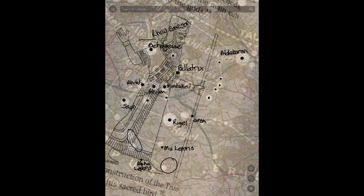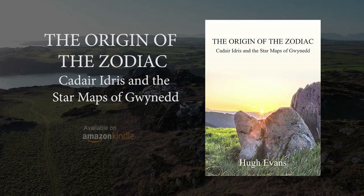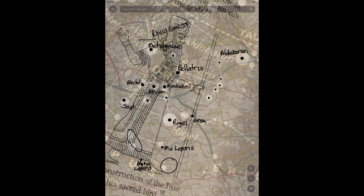Now, what's significant about that star there is that another guy, Hugh Evans, has written a book, The Star Map of Gwynedd. Now, he has Betelgeuse on Mynydd Rhyw Saeson. And right next to this star is Rhyw Saeson. So you've got the same star, the same name in 2 different locations. Rhyw Saeson, which I think is significant in itself. Which then leads to the question, what does that name really mean?